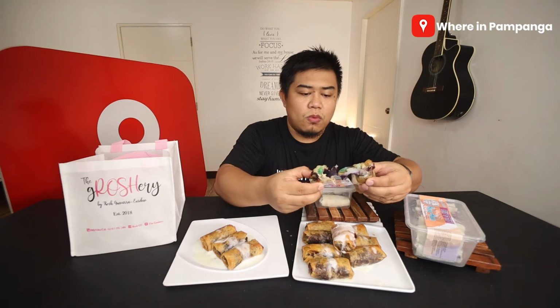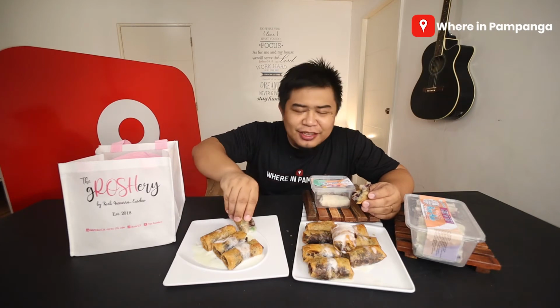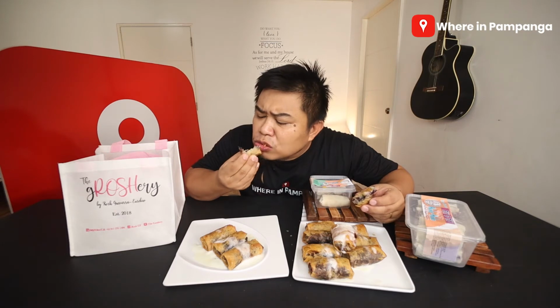Whoa. Oh wow. This is very unique. Napaka-genius po nang nakaisip nito. And I would like to commend them for coming up with this very unique food. You know what? Para sa akin, guys, mas masarap nga siya na may vanilla. But then again, it's up to your preference, no?